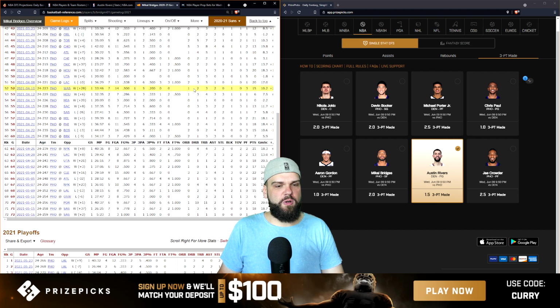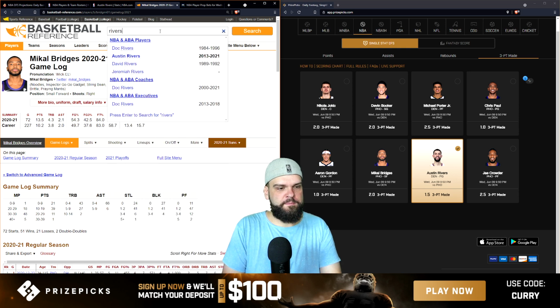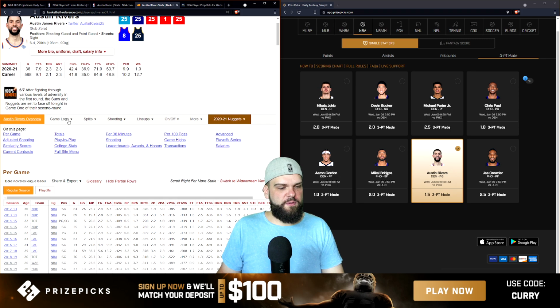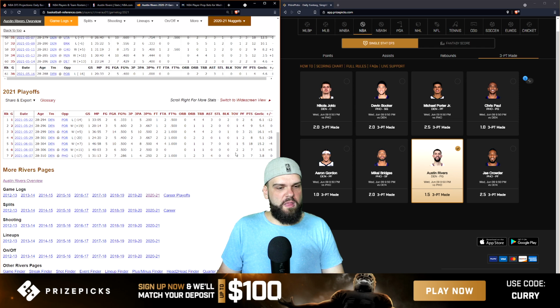So we'll move on to Basketball Reference. We'll type in Austin Rivers' name. And we'll take a look at his game logs throughout the playoffs so far and see how well he's been shooting it on a game-to-game basis here. So we scroll all the way down to the bottom. We go over to the 3P column, which is 3-point field goals. That's his makes. And you can see that he's covered once, twice, 3 times, 4 times out of 7 games. So more often than not, he is covering this 1.5 3-point prop.